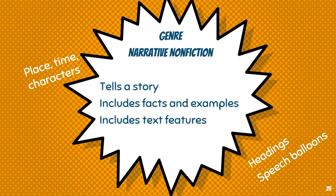Okay guys, I hope now you have an idea how science helps us understand how things work in life, and when we read the text you're going to have a clearer idea about the theme. But first of all, the genre. What about the genre this time? This time we're going to have a different genre. We're going to have narrative non-fiction.